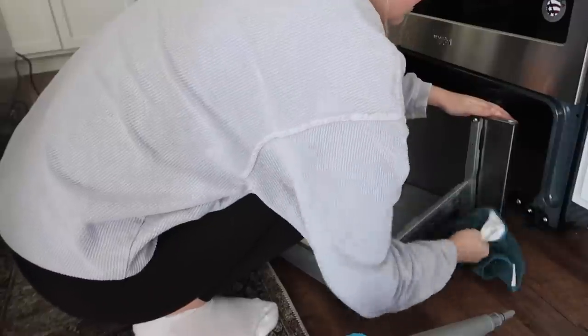We actually use this on our downstairs toilet. We do have a little boy, and so things get a little grody in there, and it worked so well.